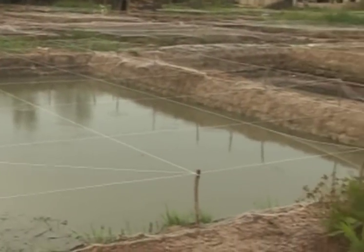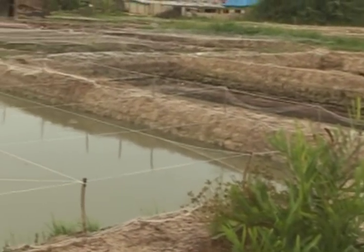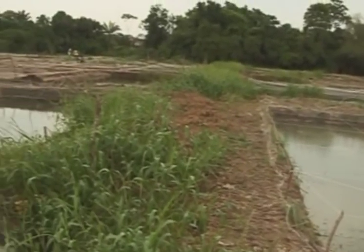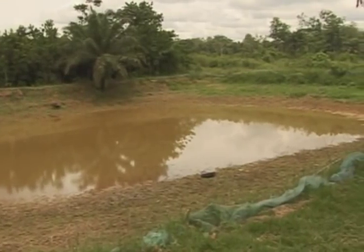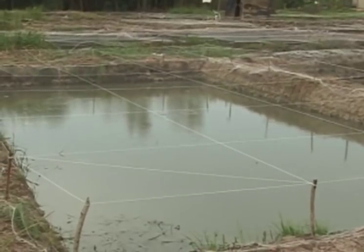Now, let's look into the preparatory stages of both the earthen and concrete pond before stocking. First, the earthen pond. Once you secure the right piece of land, dig your pond or ponds depending on the size of the land and the number of ponds you want. The depth of your pond should be at least 4 feet and a maximum of 6 feet. The base of the pond should slant to one end. This will allow for a proper and easy draining of water from the pond. Get a plumber to fix the drainage and overflow pipes.